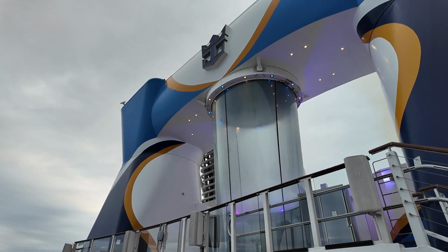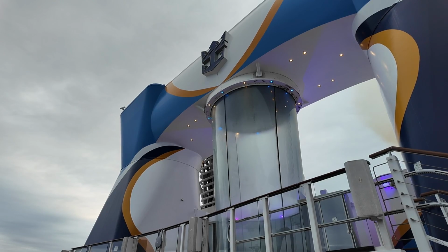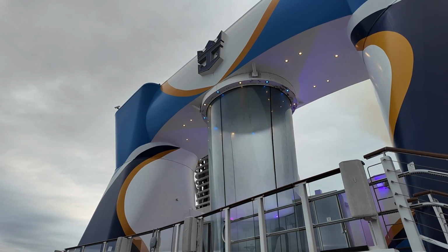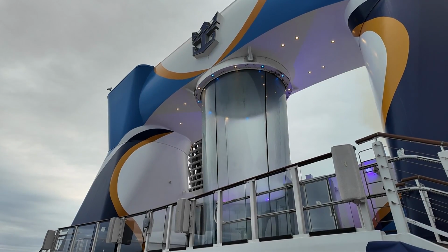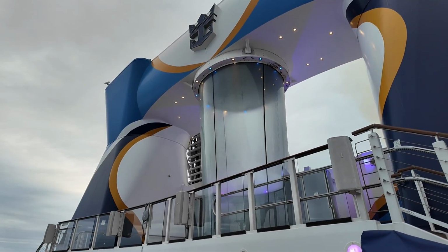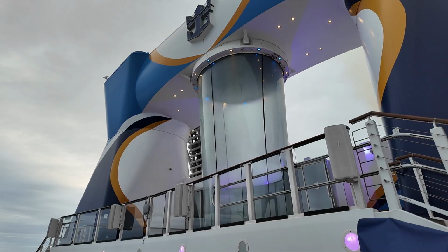Then this is what I was talking about, the iFly. That's the wind tube up there. So the idea is that it's all full of air and it's blowing upwards and you float. It's sort of supposed to simulate what skydiving would feel like in a controlled environment.